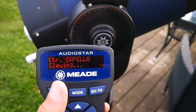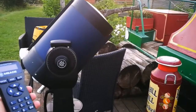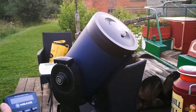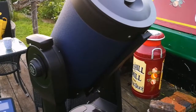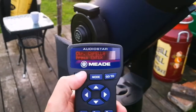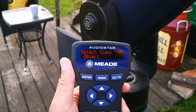And I'll let it go now for the star Capella. And it's looking now for the Capella. Of course, if it was night time, I would have actually tried to see if it is really in center. I would train it and other things. It's correcting itself. Okay, it's in. Now press enter if you see it. Of course, I cannot see the Capella at this time of the day. The sun has just set, so it's not visible. But I just say enter. I agree with it. Now, alignment successful.